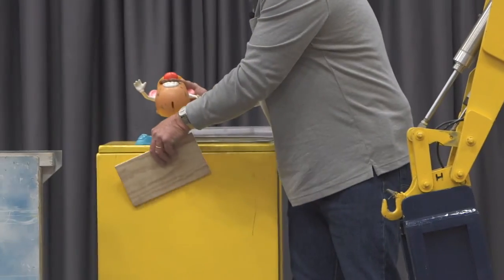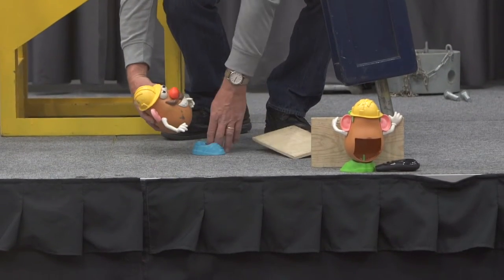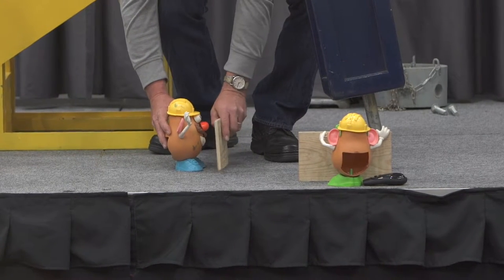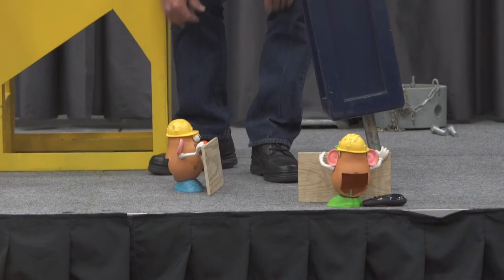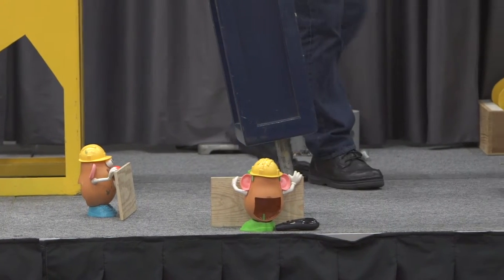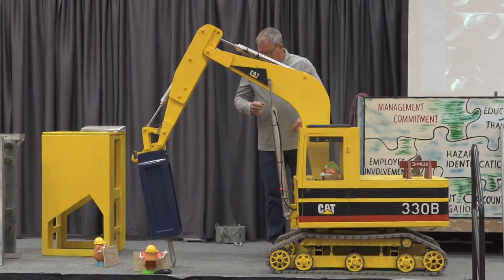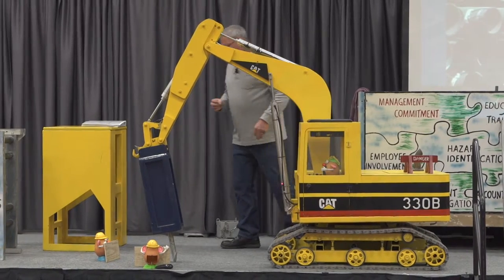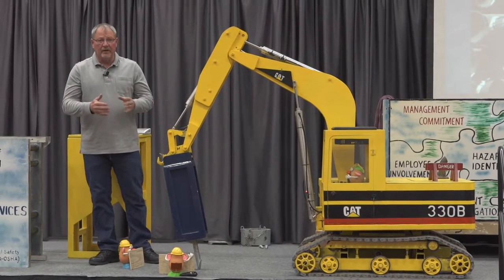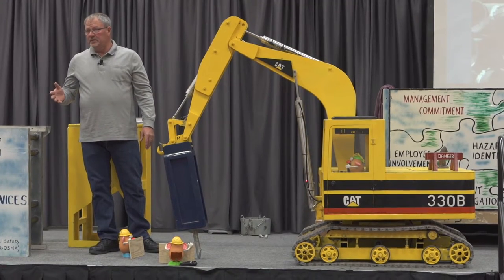And, whoops, this gentleman was holding a panel to keep debris from going out into the street. They're working along. Interestingly enough, as they're working, they notice that this thing is making a lot of noise.